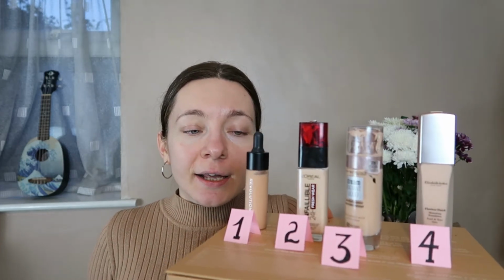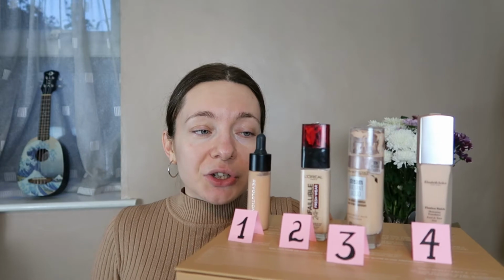So the next thing that I'm gonna do is obviously my foundation, and I've got here a little selection of foundations, so you can see here on my little tray. So we've got Revolution, L'Oreal, Elizabeth Arden, Rimmel, and let's just see what Siri wants me to put on my face. Siri, choose a number from 1 to 4. That would be 1. Okay.